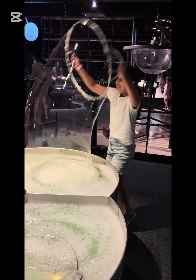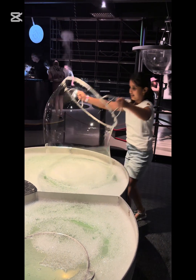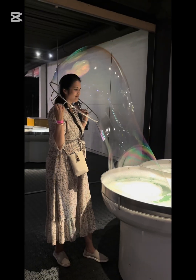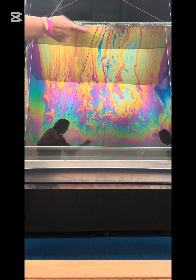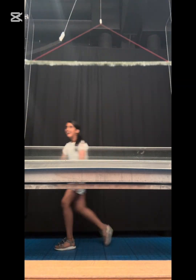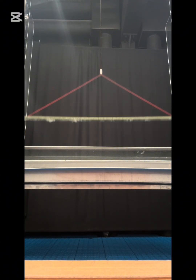Here were a lot of bubbles, which I had so fun playing with, and I was pretty good at it. And my mom was even better at it. And next we found this beautiful bubble thing, which I had so fun playing with. And I also learned how to do a karate kick in a bubble. Like from the front, it looks like a beautiful rainbow picture. But when you're behind it, it looks like just nothing. It looks like air. I didn't even understand when it was full.